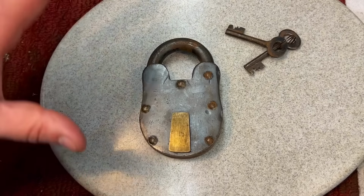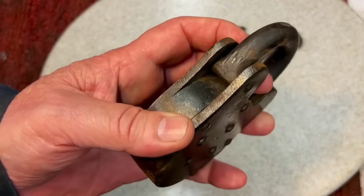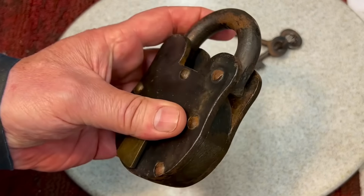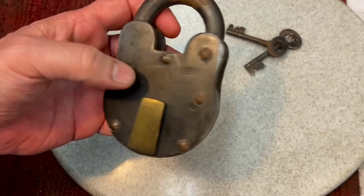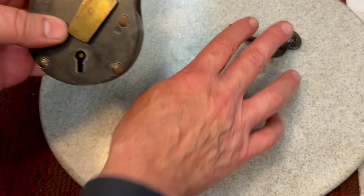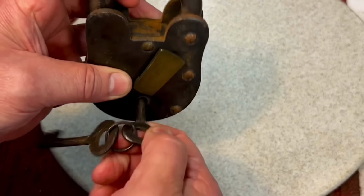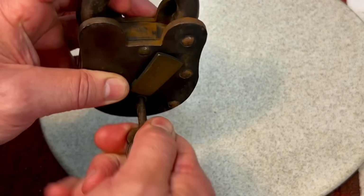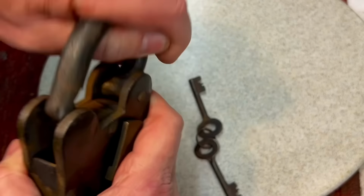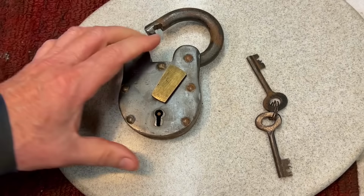These are still strong, heavy, solid steel locks. And picking them is much harder, especially with this one. It's got the pin here and the hollow tip key. You see here that goes over like this. You turn it, and very smooth, it opens up. And again, they're based off of that 100-year-old design.